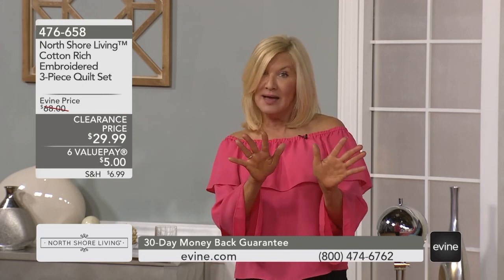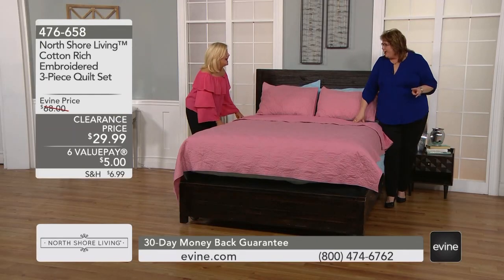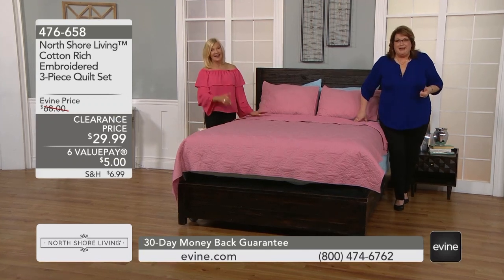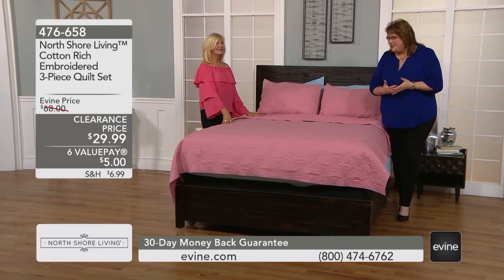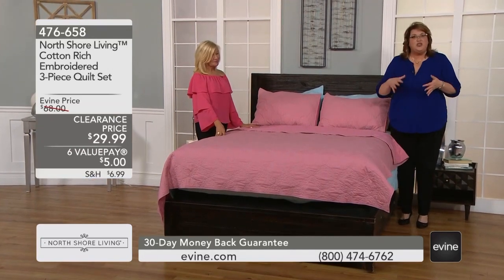This is way more beautiful than I thought. I knew it was going to be nice. No, you know what, Ann? The response is going to be, and I didn't get the other color. I know, that's true. I wish I would have got the other color or another size, because it was so great. There's a little love affair with quilts because you can do so many things.